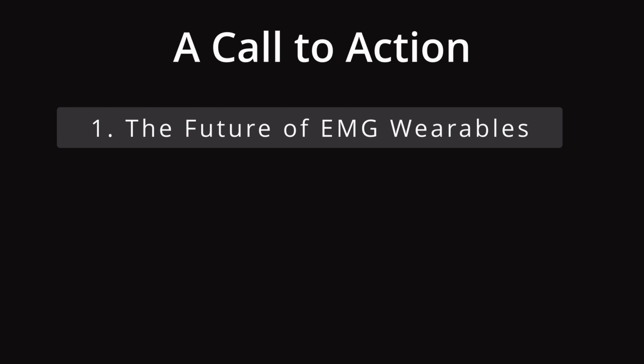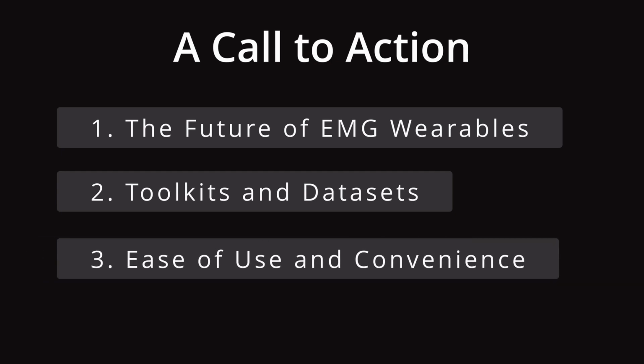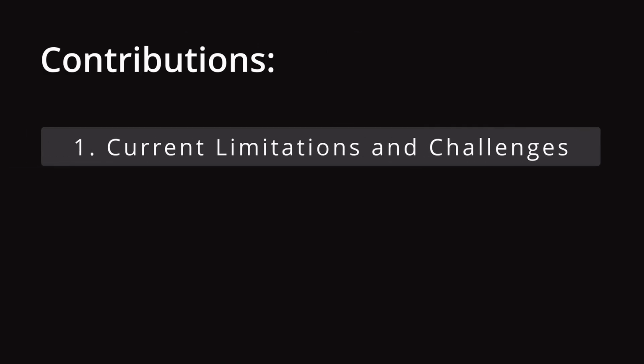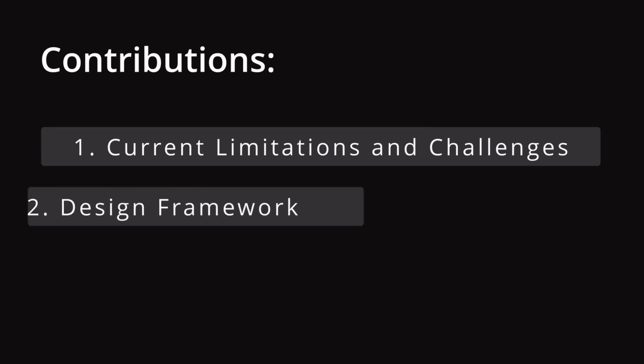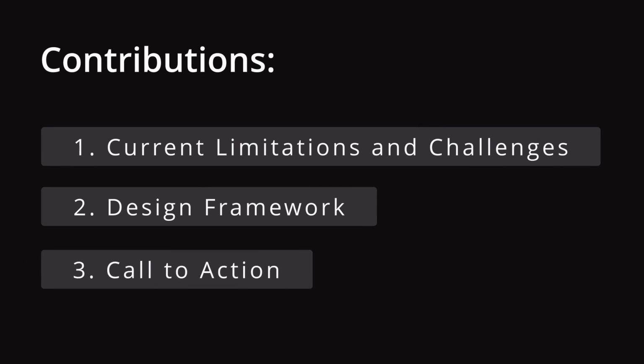Or potentially, how could we facilitate the design of EMG-based control systems through toolkits, which is a direction that we're in the process of working on at UNB? Most importantly, how can we make this technology easy to use and convenient? While there exist many use cases involving hands-free interactions where camera-based input is less feasible, EMG-based control must offer solutions that offer comparable recognition accuracies and reliability. In this work, we have highlighted the major factors that are limiting the progression of EMG-based input, provided a framework to facilitate the design of EMG control systems, and provided a call to action for future research in this space.